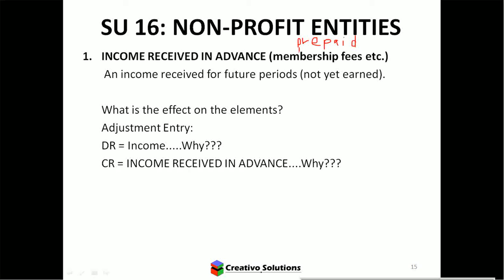Okay, so what is the effect on the accounting elements? Describe why I debit income and credit income received in advance. You need to debit income. Why? Too high, too low? It's too high. Correct. Okay, so you just said I've received too much income. So in the year that I derived the income, that income is too high. How do I reduce income?